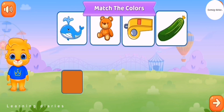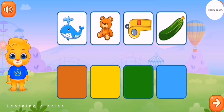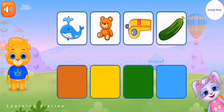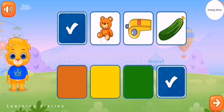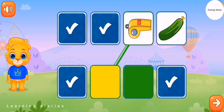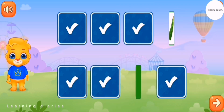Match the colors. Brown, yellow, green, blue. Blue. Brown. Yellow. Green.